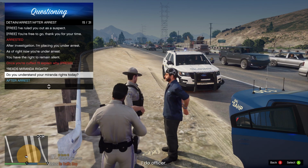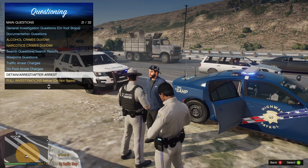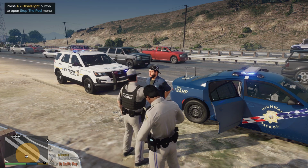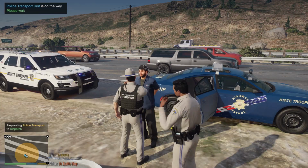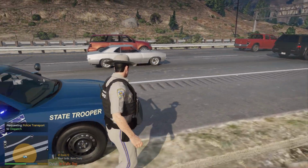Awesome. So we're going to go ahead and get him transported. We've got the vehicle impounded. Hey, Brian, you want to run him in? Assistance required in Mount Gordo. All right, we're going to get back on patrol, guys.